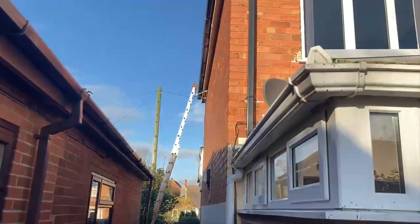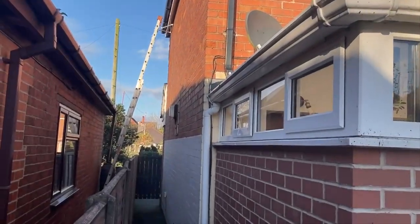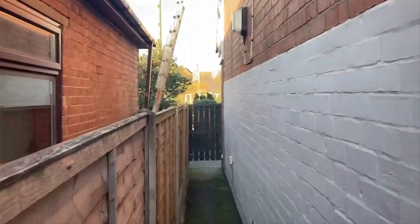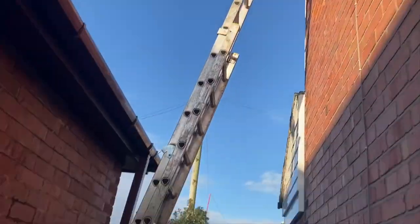Right then, folks. So what's that? 1, 2, 3 sides done, and the lower part as well. And now I'm on to the final part. This is the awkward part of the job. I should have started here really, but oh well. So yeah, that's what I'm working with.